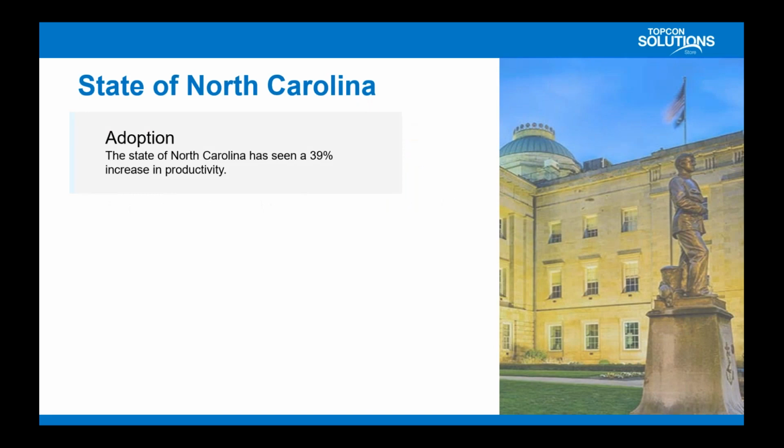This is a case study from Bluebeam, and it's a digital permit workflow overview from a city of North Carolina. Now, since adopting Revu for ePlan review, the state of North Carolina has seen a 39% increase in productivity. Why? So what was their biggest motivation? What caused them to really get into Bluebeam Revu?